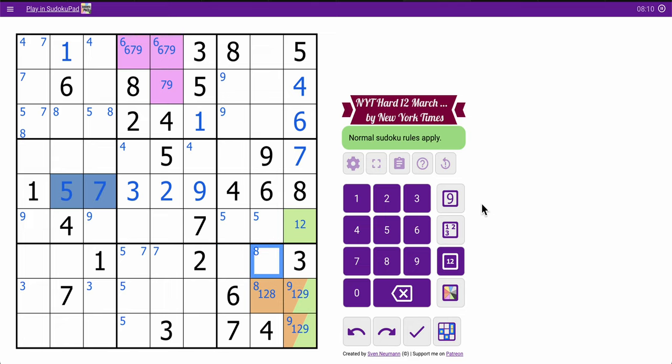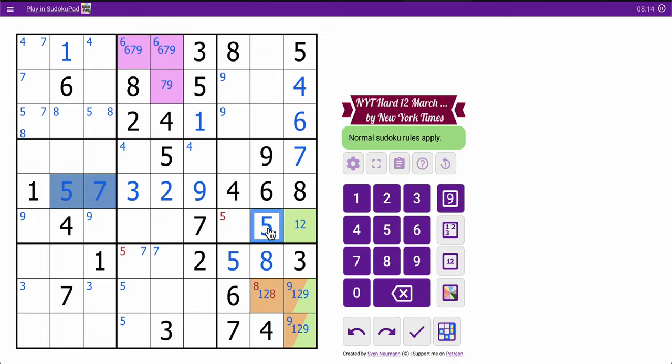This can't be eight. I think eight has to go here. That's a five. Means that's a five. This is not eight. Let's see. That's not five. Five isn't one of these two, but that doesn't help me.